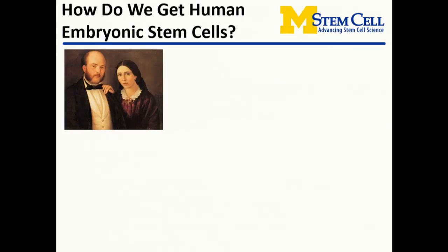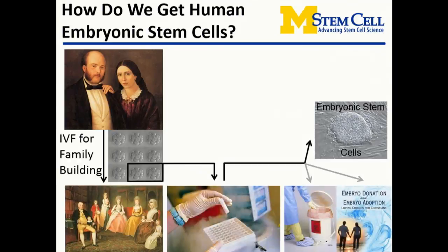Those embryos themselves come from two sources. One, they come from couples who are doing in vitro fertilization for infertility. They usually make more than 5, 10 embryos. They can use those embryos to build their family, and many times they have embryos that remain after they've built their family that have been frozen. They are given the opportunity to donate those to other people or to discard those. It's their choice, or they can donate those to research.